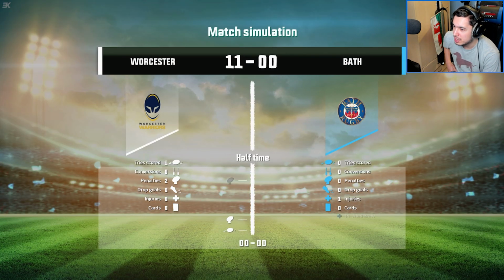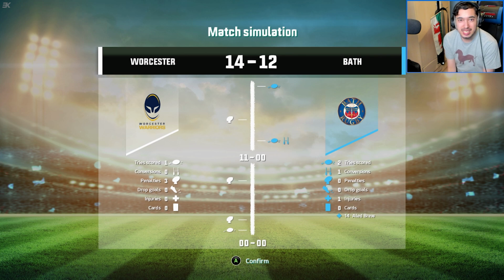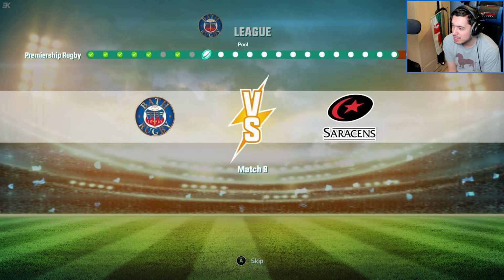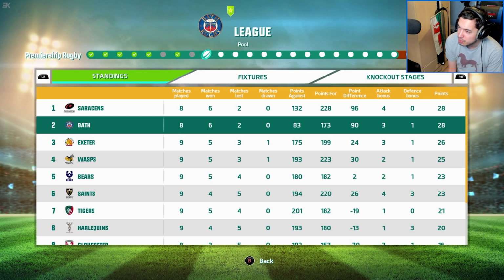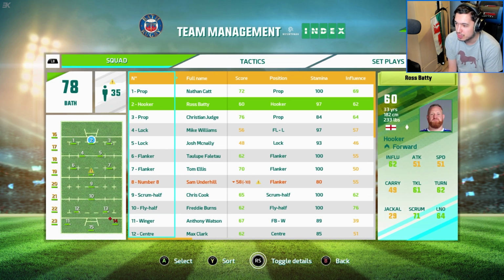Let's see. Oh, they've taken an early lead. Smashing us. Oh my god, we've lost. 14-12. Missed a conversion, got an injury as well. Next up, it is a big match against Saracens, as they've taken back over the lead now, thanks to our second loss of the season. And they're ahead by point difference, got a 6 better point difference than we do. We did get a bonus point for that loss to Worcester.